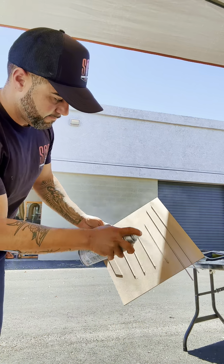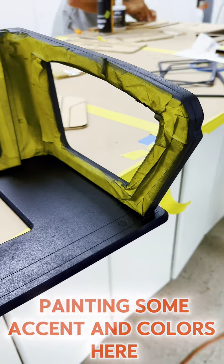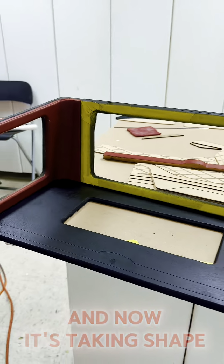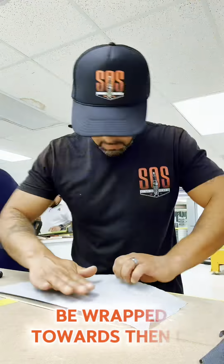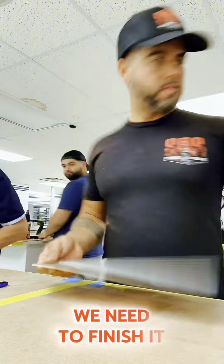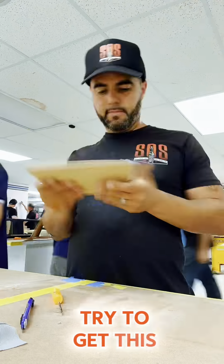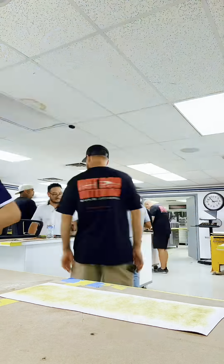And doing a little bit different, painting some accent colors here. And now it's taking shape. Everything's starting to be wrapped. Towards the end, it was like we need to finish it. And as you can see, I'm trying to go a million miles to try to get this thing done because I have a flight to catch at the end of this.